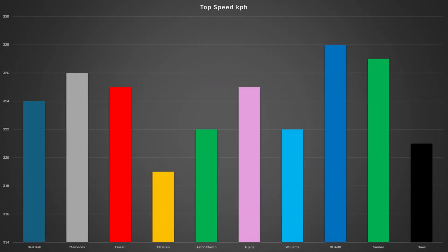So we've seen how the lap times change from FP1 to FP2, but now let's take a look at the top speeds that the teams are able to reach, and let's see who's looking fast and who's looking slow in a straight line. And when you look at the top speeds, there are a few things that stand out. Racing Bulls look like they are right now the fastest team in a straight line, as Hadjar hit 328 km/h, and teammate Liam Lawson also hit 327 km/h.